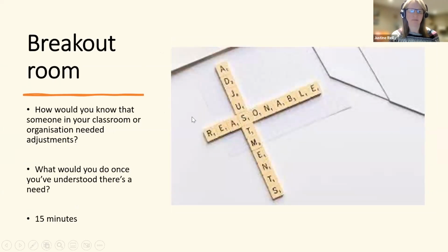So breakout rooms, before we go into detail about specific reasonable adjustments, I've put 15 minutes. I think we still have time for that. That's okay. So just two questions within the breakout room. And if anyone wants to keep cameras off and audio off because it's too intense, please do. But how would you know that someone in your classroom or with your organisation needed adjustments? And what would you do once you've understood that there's a need?